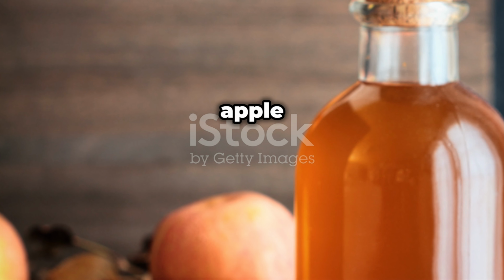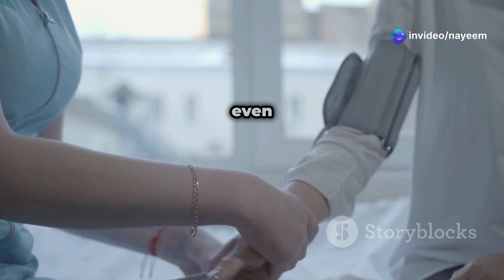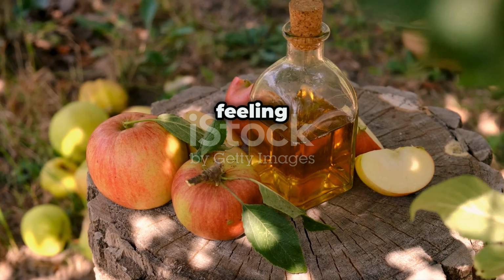And did you know that apple cider vinegar also helps with potassium retention? This is key for things like high blood pressure, constipation, fatigue, and even irregular heartbeat. Those things that make you feel drained and run down. Apple cider vinegar can help restore the balance and get you feeling better fast.